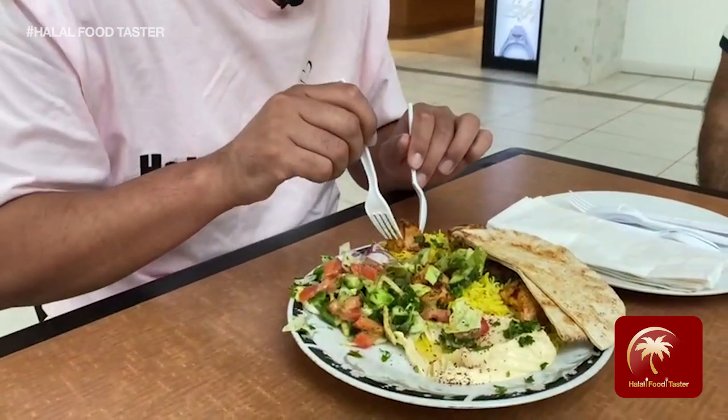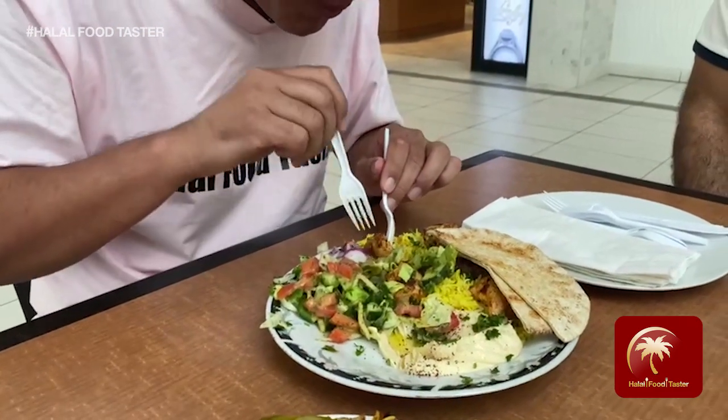And don't miss the hummus at Annar restaurant. Let's try chicken kebab. Chicken shish kebab.